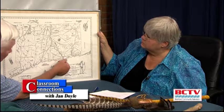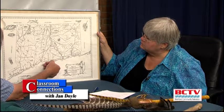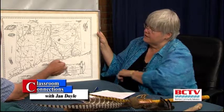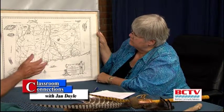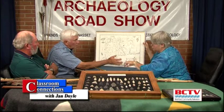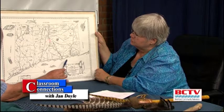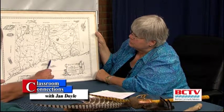But this is the Shoreline Monongahtuck Indian Trail. This is old Boston Post Road. So the trading routes were there for a reason, and again, we can talk about this in the next program, why they were the way they were. So this is Boston Post Road, right along through here. And the Boston Post Road was an old trading route, yes, for the most part.